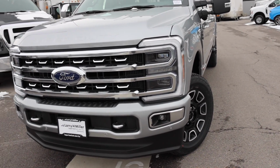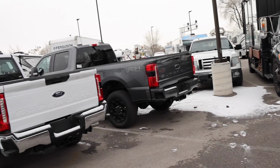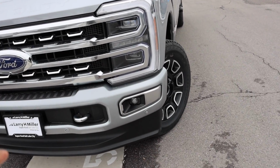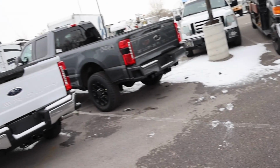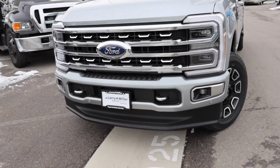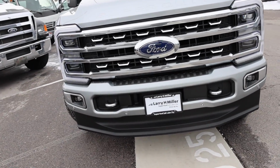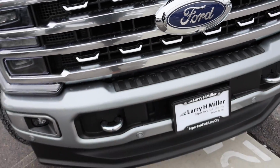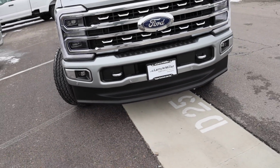You do get painted bumpers standard, so you don't have to opt for the sport appearance or black appearance package. And parking sensors are up front. You have to get the ultimate package to get those. So these are things that you have to consider if you're already going to be over $90,000. Now this one does have the forward facing camera right there. And overall, the styling is really nice.